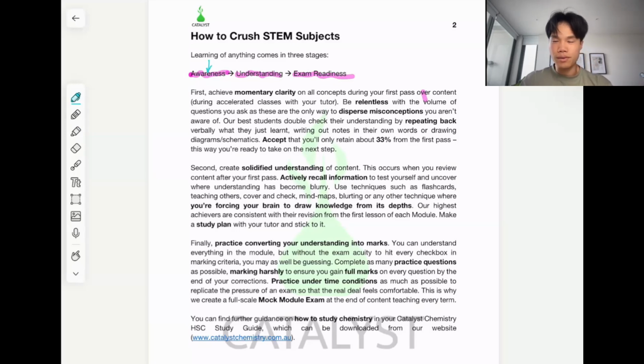When you go over content for the first time, you can only really expect that you hold about 33% of what you learned the first time. So if you come to this class and you're like, okay, great, I learned everything, that would be the wrong thing to take into the next weeks. You should be coming to these classes and be like, okay, I've covered everything for the first time. I'm about 33% of the way there.